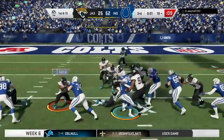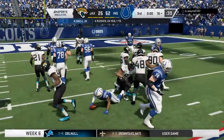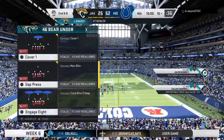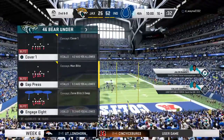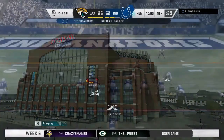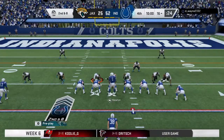A run for Snell. And he'll be taken down after a minimal pickup, and that will take us to the end of quarter number 3. Back now in Indianapolis. A lot of happy faces in the crowd at this point as their guys have a big lead here to start quarter number 4. The last run good for 2. Here's 2nd and 8.